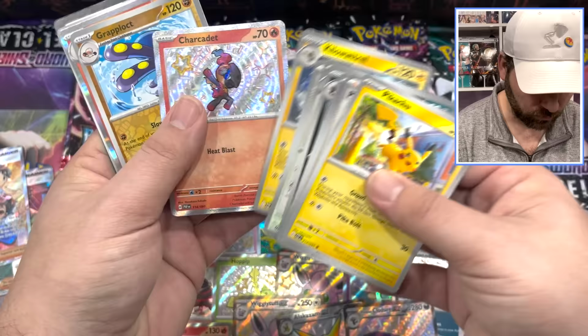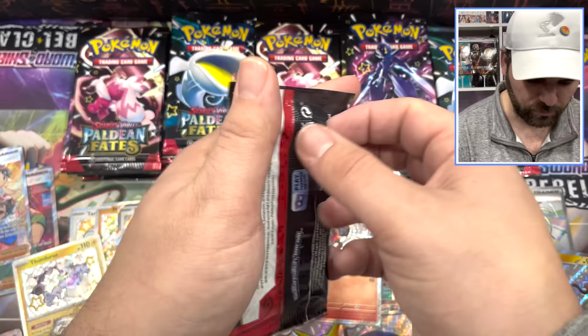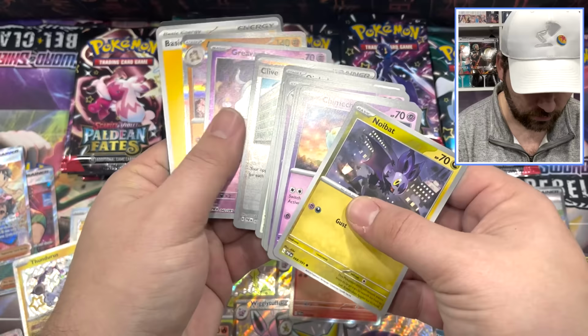Ooh. Charcadet. This goes with the Rogue, right? I'm not going to remember the full name right now because it's just how things work. But I have a feeling that might be a little bit more valuable. There's a little Clive action.